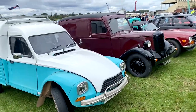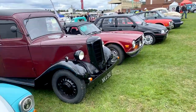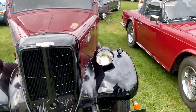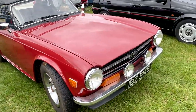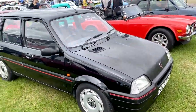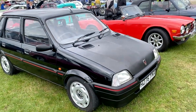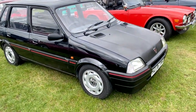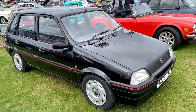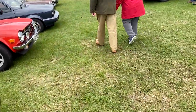Is this another Dyane van? I think. Not too sure. Bradford. I'm guessing it was built in Bradford, maybe. TR6. Rover Metro. This is probably a GTA. I think I was speaking to the owner earlier, actually. Yes, it's a GTA. We can tell by the alloys, the hubcaps, I think they are. Yes, and stuff like that. Really nice to see Rover Metros and all that here.